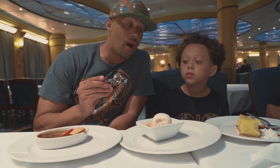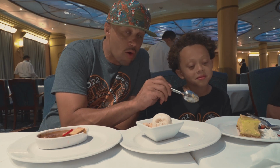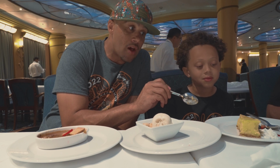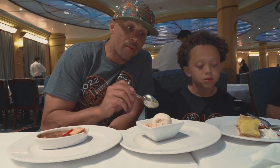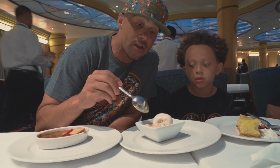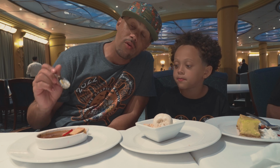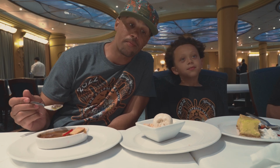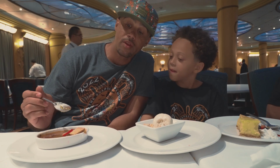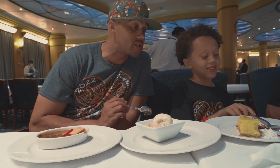All right, so I got Maverick here to try out this trio of desserts we have here. We have mango marble cheesecake with some whipped cream and fruit. We have some fig and pecan pudding with, it looks like, some red stuff and vanilla ice cream. And we have Daddy's favorite, creme brulee. It's Kahlua creme brulee, with shortbread cookies. So Maverick, try out the mango cheesecake. Let's see what you think.